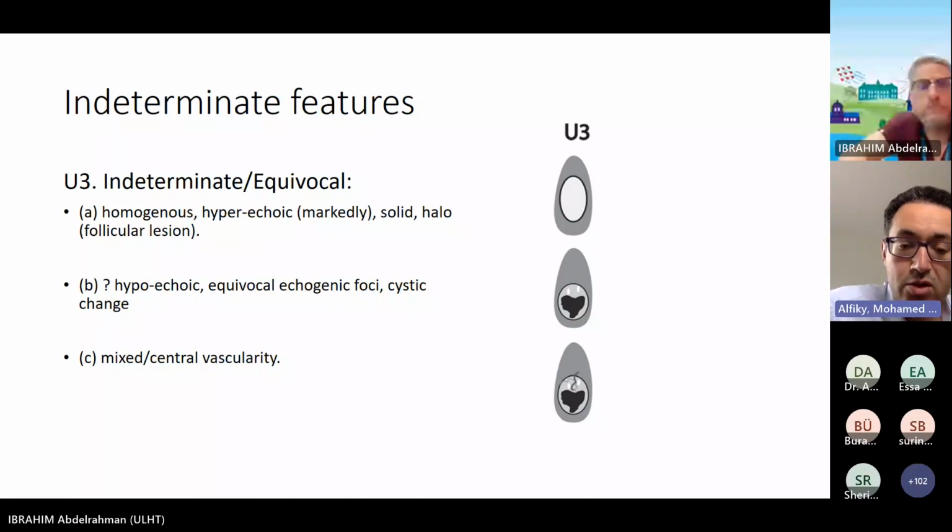But if you see a hypoechoic nodule, means that it is dark, or a nodule that has some sort of mixed cystic and solid, and the solid part is very, very hypoechoic, then this is also considered indeterminate. Another important thing is if there is internal vascularity or mixed vascularity, central and peripheral, then this also raises the suspicion of possible malignancy. Next, please.